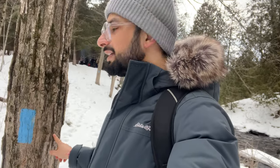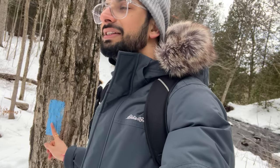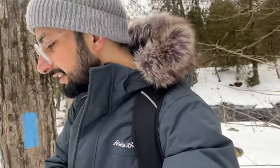There are these markings throughout the park which help you stay on your trail. But if you're like me and your superpower is to be bad at directions, it's best to use the All Trails app. Time for 120 more photos.